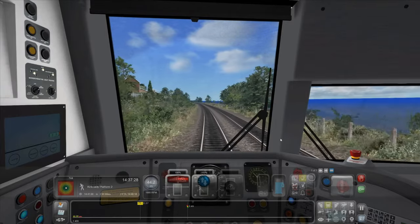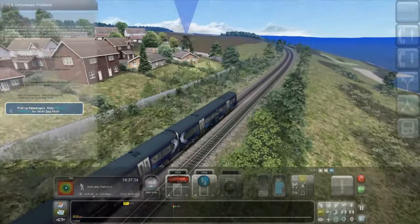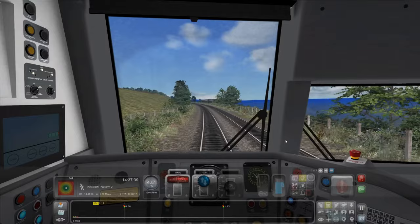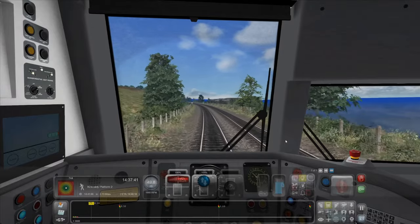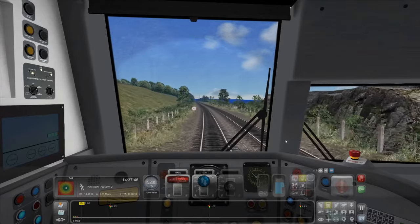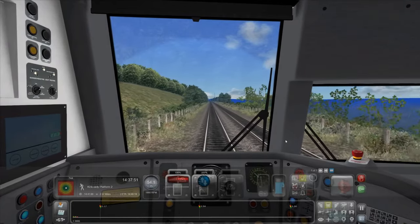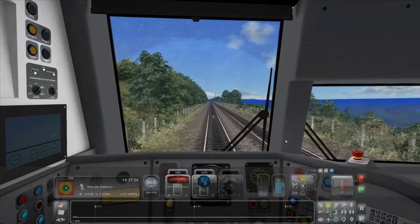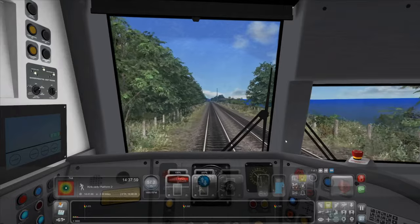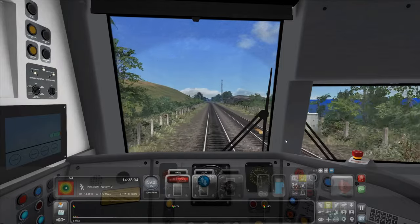Right. Nearly towards the end now, and then we'll do one more route after this, and I have to have a look at what scenario we're going to choose, because I don't really know. Most scenarios seem quite similar, but I'm sure they're all different in a way.